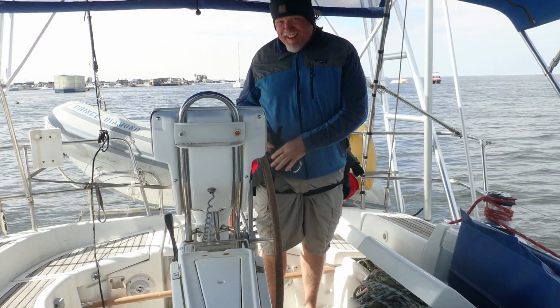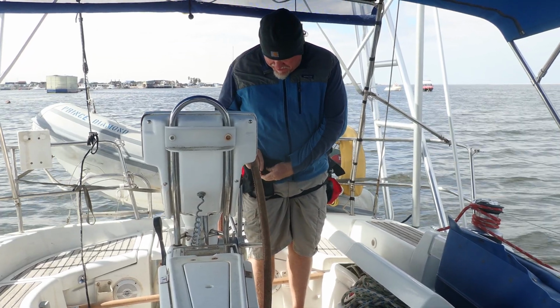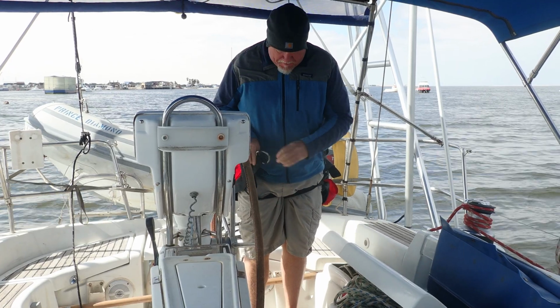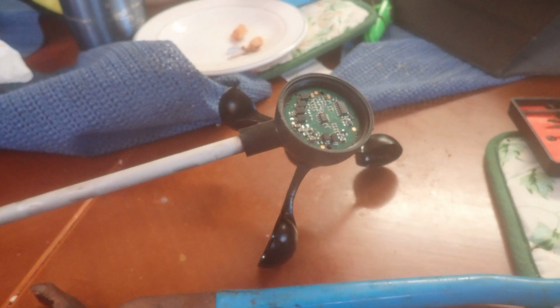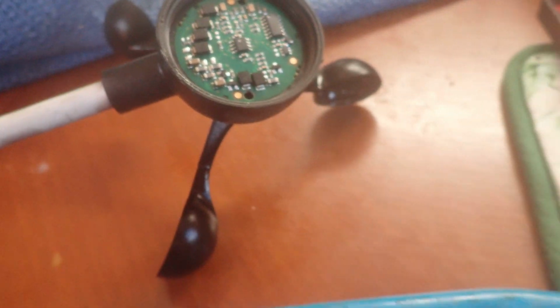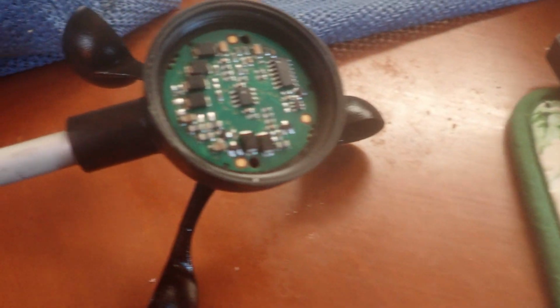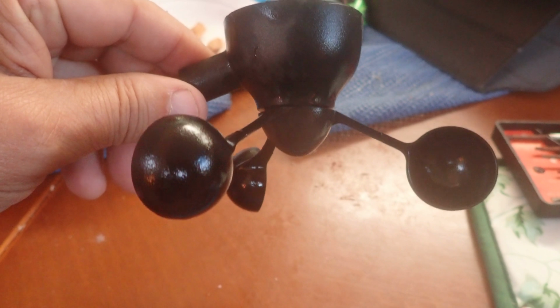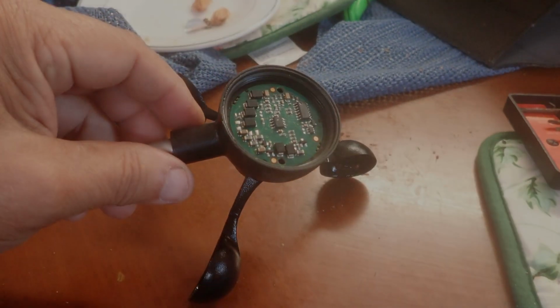More likely it's the bearings have failed finally, in which case we'd have to buy a new unit. So we want to look into it, see what's going on. Well, once again, this anemometer is down, and we'll see what we can do about getting into the bearings there, seeing if we can see what the problem is.